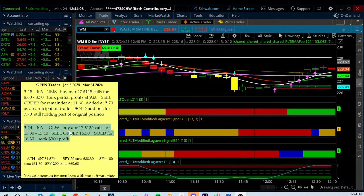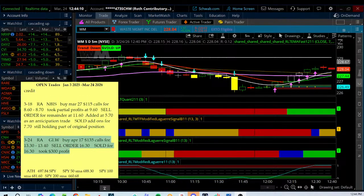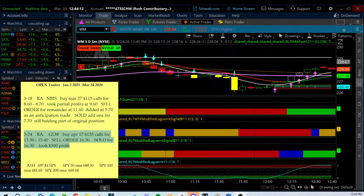We did have some good ones today. We had GLW for everybody, which was really a nice trade. I had Circle this morning short that worked out nicely. I had AT&T from overnight that worked out really nicely.